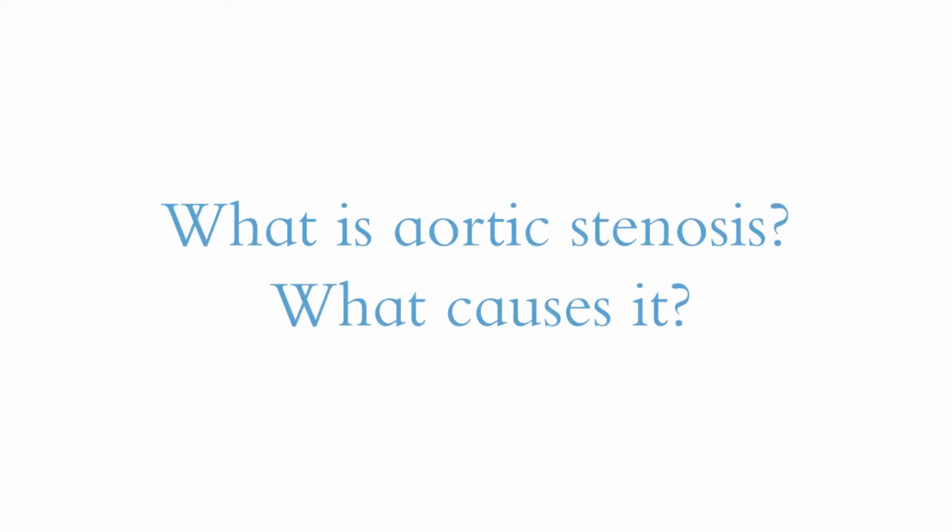Aortic stenosis is a very common valve problem. It's the most common acquired valve problem that we see. And really the causes depend a little bit on the age of the patient. In older patients who are past the age of 75 or 85, by far the most common cause of aortic stenosis we see is just degenerative change of the valve. So after decades of use, the valve becomes stiff, calcified, and just doesn't open properly. And that's a very common problem among older patients.